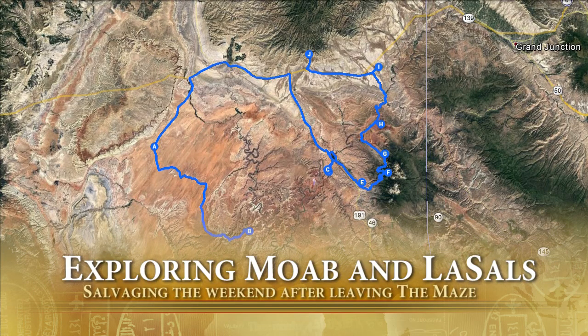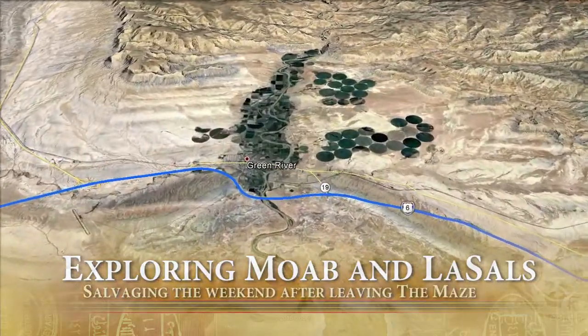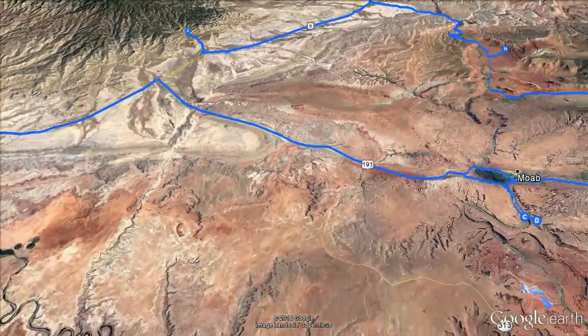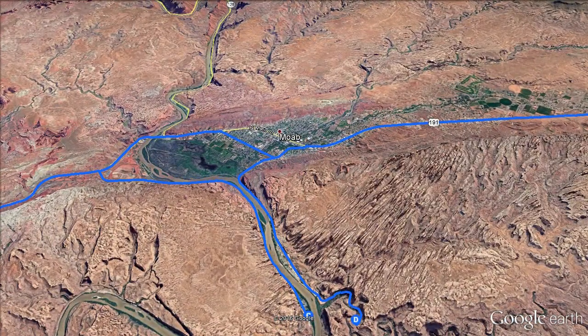After deciding it would be too much work to patch my tire, I thought I would go back and check for a new one from a tire store in Green River or Moab, see if I could make it back for the evening. Neither city carried the tire I needed, so I decided to check out the small sites around Moab that I just usually bypass on my way elsewhere.